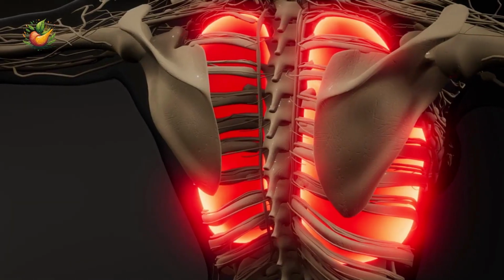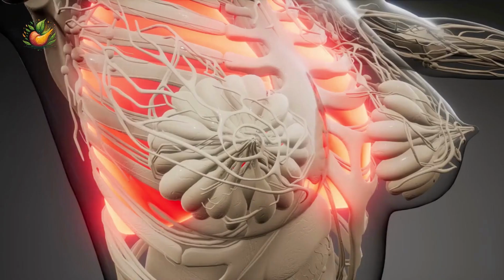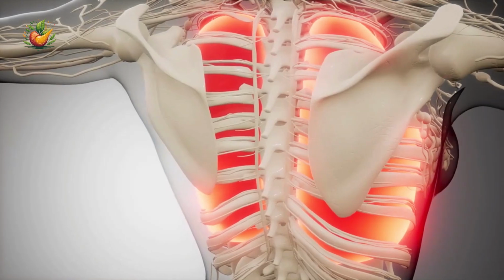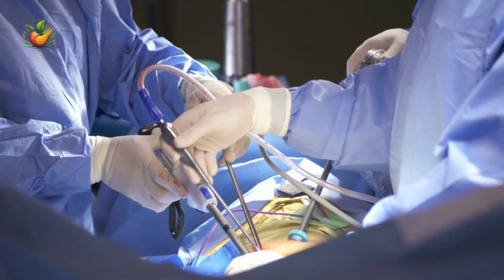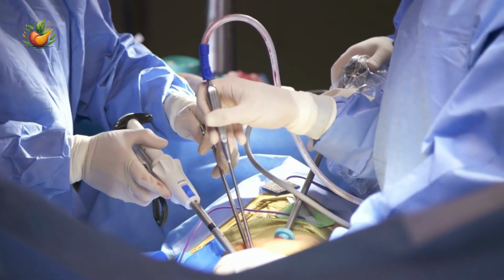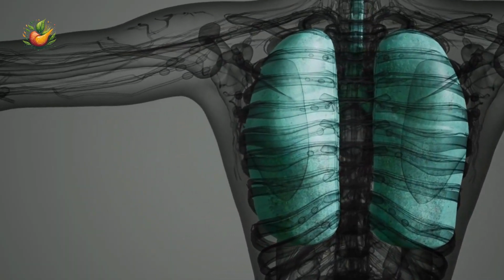What exactly is a bronchopleural fistula? To understand this condition better, let's quickly revisit some basic lung anatomy. Your lungs are lined with two protective layers of membrane, and the space between them is called the pleural cavity. Usually, the lungs and this cavity don't mix. But when a fistula forms, an abnormal connection opens up between the pleural cavity and your bronchial tubes, allowing air to leak into the wrong places.